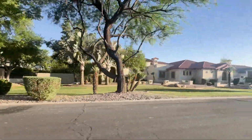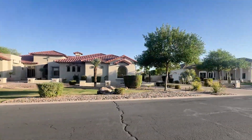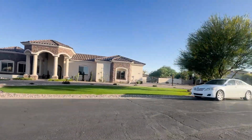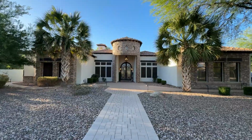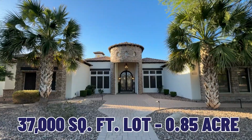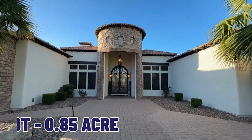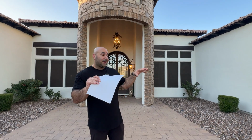Beautiful neighborhood. One of the most sought after pockets if you're looking for a custom home on an acre lot. It's a 37,000 square foot lot, which is basically 0.85 of an acre. If you're looking for this kind of land in Gilbert, it's very, very hard to find. This is the pocket that you're going to see it.